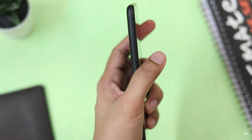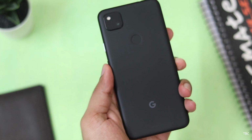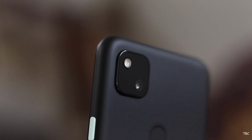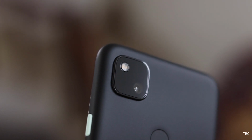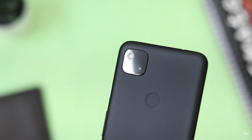So all the stuff we checked till now, let it be the good ones or the bad ones, when you get a Google phone, they're kind of secondary because the main or the primary focus with Pixel devices is the camera. And here also the story is almost the same. On the rear there is a 12.2 megapixel f1.7 aperture optically and electronically stabilized camera, and here this camera hardware is not very impressive, but Google's image processing like always is excellent.